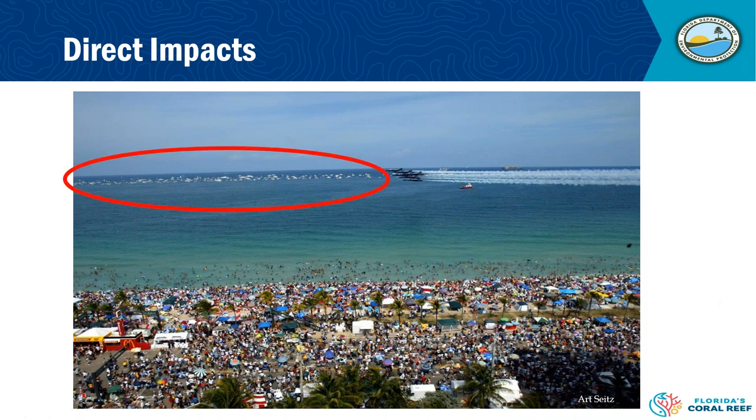Moving straight into direct impacts, you can see this is a nice clear photo of an offshore air show with a lot of spectator vessels in the background. And I'm not displaying this to say that all of those vessels are anchored on reef, but there's a good potential that at least several of them are. So when you think about impacts and cumulative impacts to coral reefs in the direct manner, you think of things like vessel groundings and anchor impacts and things that are, as it says, directly impacting them. So that's kind of where I'm going to take this focus, to direct impacts, primarily from either recreational or commercial vessels.